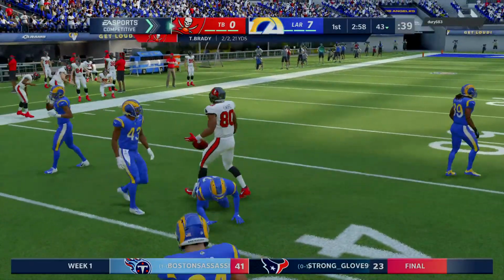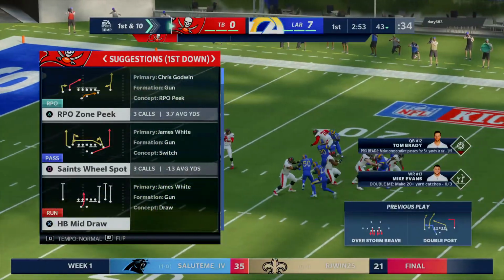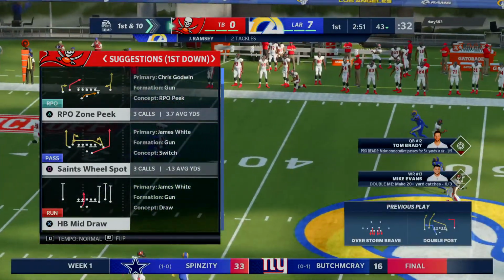This is their chance to respond to that first touchdown given up. O.J. Howard. The play goes for 19 yards, gives them a new set of downs. First down, Tampa Bay.